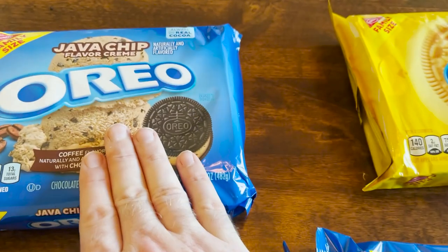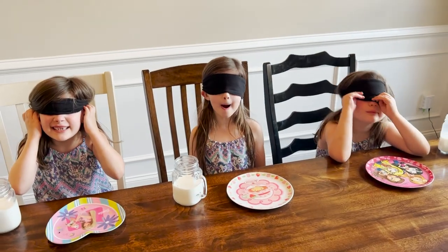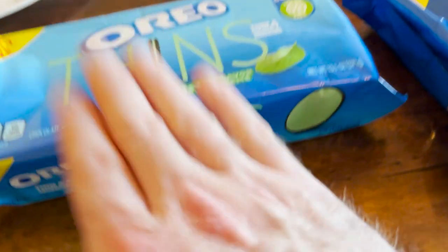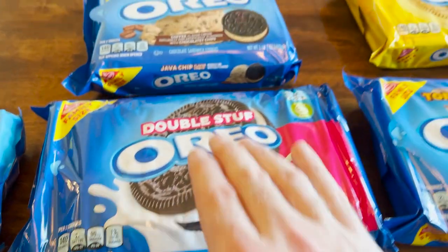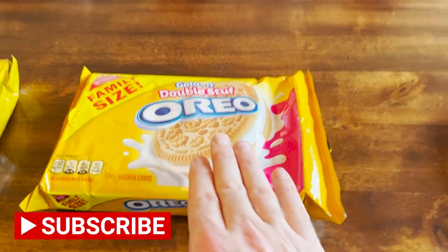And then we have Java chip, which tastes like coffee. You guys remember what coffee tastes like? Have you ever tasted Mommy and Daddy's coffee? You stole the taste one time? I don't like coffee. Okay, cool. And then the last but not least is we have the Thin Mints, okay? Thin Mints, regular, Java, Toffee Crunch, lemon, and then Golden Double Stuffed. Are you guys ready? Yeah!